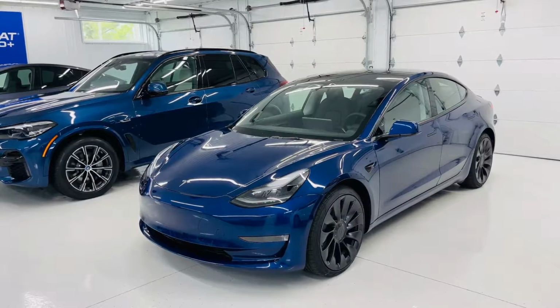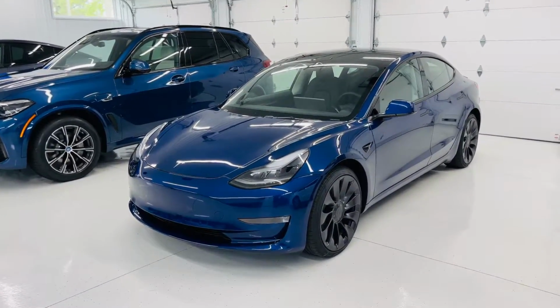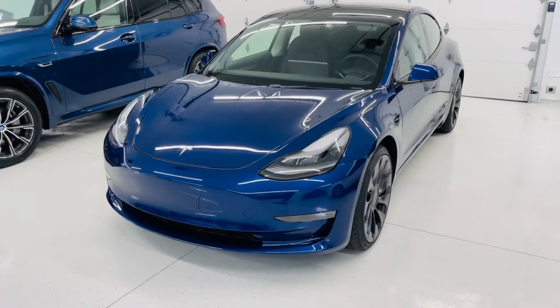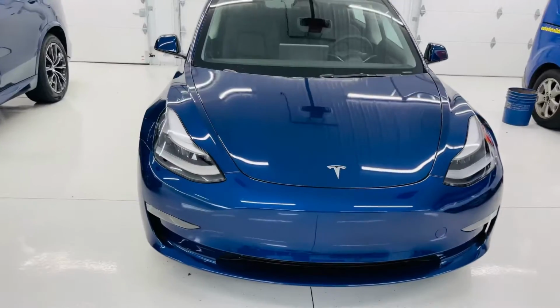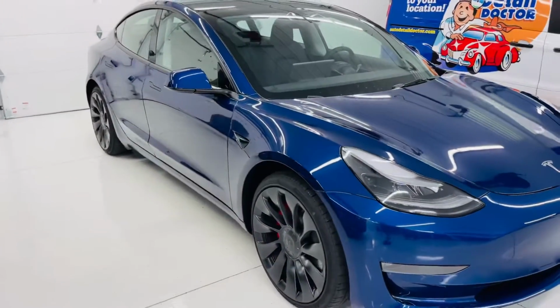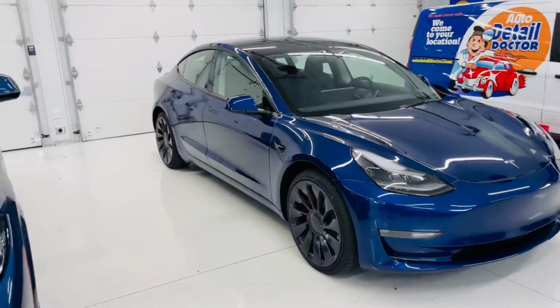I want to give you a quick rundown of what's going on in the shop today. We have a Tesla Model 3 Performance in, and we applied paint protection film to the full front end of the car. Front bumper, full hood, the full fenders, and the mirrors. And then we applied a ceramic coating to lock in that gloss and shine permanently.